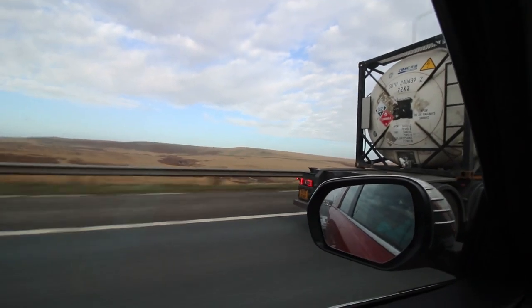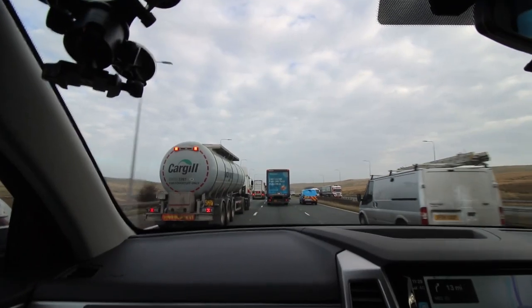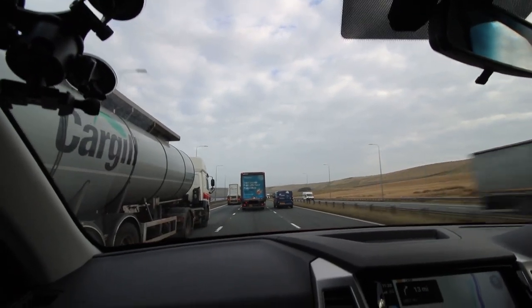One thing I have noticed here, Annabelle, is how quiet it is. It's well refined, isn't it? Very much so. 6-speed automatic, the manual mode there. No paddles on the back of the wheel. But we do have a push button start.